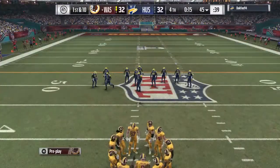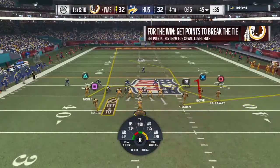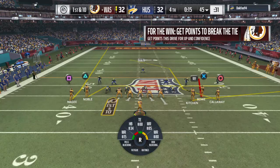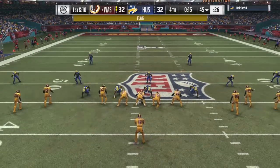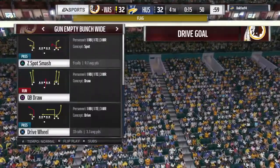And a new set of downs here after picking up the first on the ground. They come out 5 wide, 3 of them to the right side. And no press coverage here. They are backing off in the secondary. And now whistles and a flag, and I think we got a jump here.